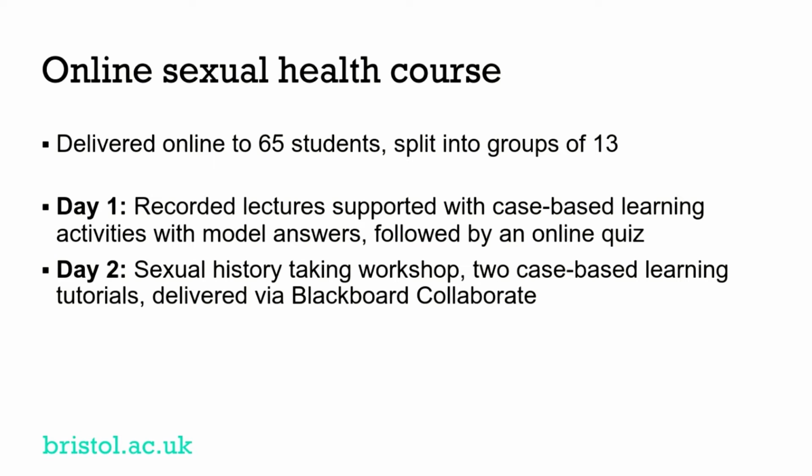Certainly in the session that we ran last week, it was very clear which students had and had not done the reading. The first day was all asynchronous, and that freed up the second day to be a purely synchronous teaching session broken into smaller bite-sized pieces. Within that, there was a history-taking workshop in the morning, and this involved various role-play activities within student groups, which I'll go into in a little bit more detail. And then there were 2 case-based learning tutorials in the afternoon, all delivered by Collaborate, the tool that we're using for the session today.